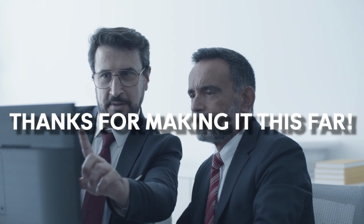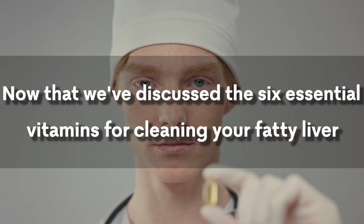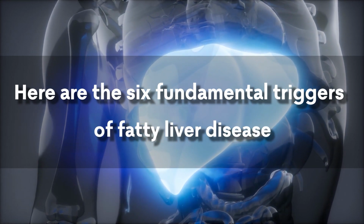Thanks for making it this far. Now that we've discussed the 6 essential vitamins for cleaning your fatty liver, we will now explore the underlying factors responsible for this condition. Here are the 6 fundamental triggers of fatty liver disease.